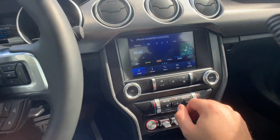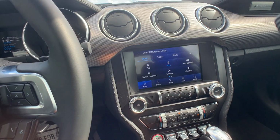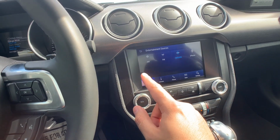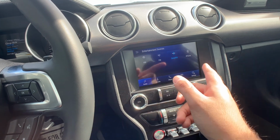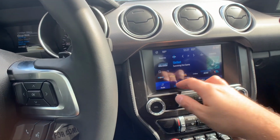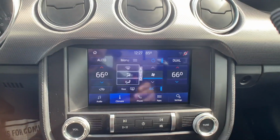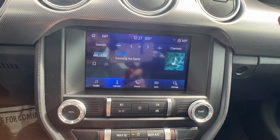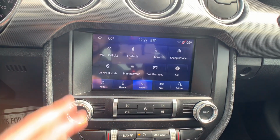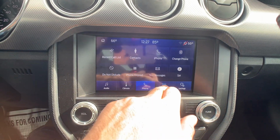You have your regular stereo, your AM, FM, source. You have your AM, FM, Sirius XM, and then you have your iPhone if you're connected to it. Very simple controls. You have your climate control here. Let's see if that gives you a better angle there. So you have your audio, your climate control. You have your phone, that's very basic. I think all cars mainly have that.